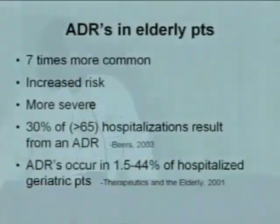Adverse drug reactions in elderly patients are 7 times more common in patients between the ages of 70 and 79 versus patients between the ages of 20 and 29. Patients 65 and older are at an increased risk for an ADR because they tend to be a little bit more sensitive to medications. The ADRs in these populations are a lot more severe. 30% of hospitalizations in patients 65 and older result from an ADR, according to the Beers article, 2003, and ADRs occur in about 2 to 44% of hospitalized geriatric patients.